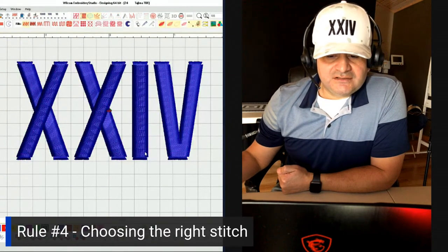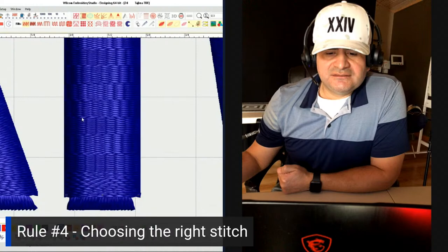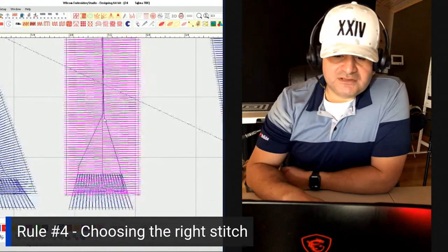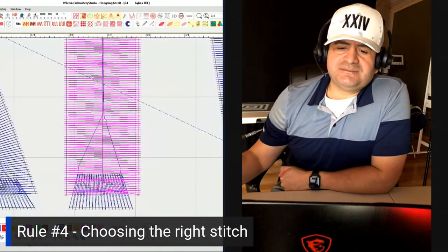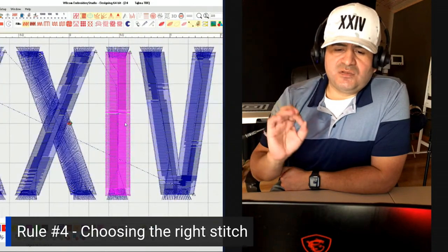Ungroup. All right. So when we're talking about satin stitches, it's just stitches that are going from left to right. That's what we're dealing with, that's what we're talking about with satin stitches. Okay. So 3D puff. That's when it works best.